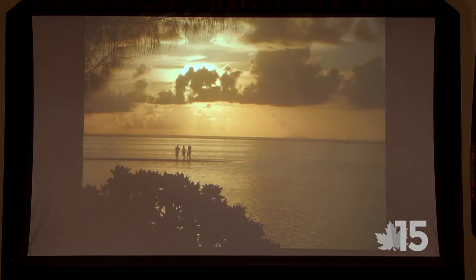Time for another quote. "Nothing in European countries can provide an idea of what Polynesian landscapes look like, as their splendor was created for imaginations other than ours." And that was by the French writer Pierre Loti.